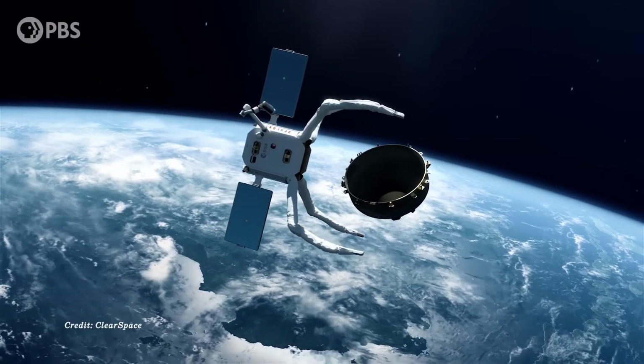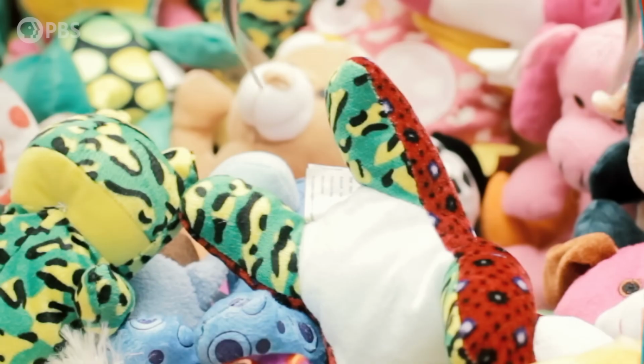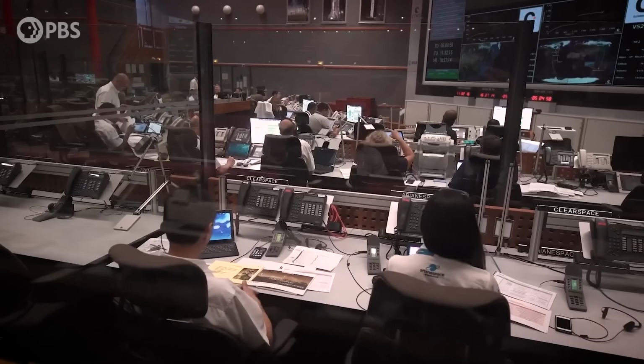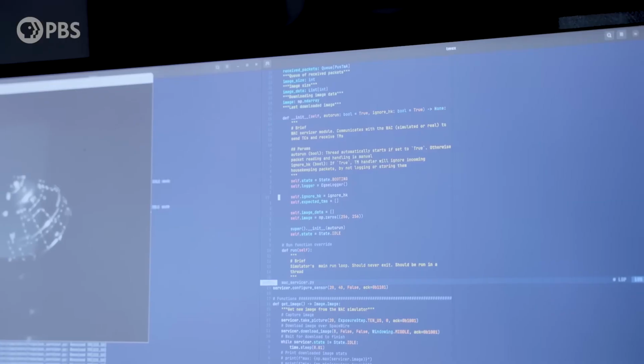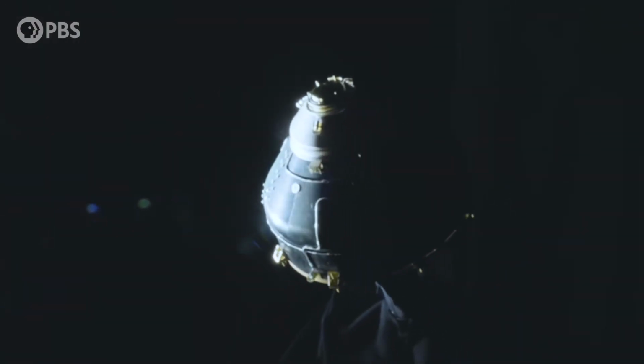But ClearSpace's claw robot could be a very handy answer to this problem. ClearSpace One is a space robot designed to grab a nose cone that's left over from the satellite deployment process. If you thought that claw game at the arcade was hard, space makes it so much harder. But ClearSpace is training their robot to be even better than human hands. Or arcade claw game hands. Rather than relying on a ground-based human pilot, ClearSpace is using machine learning to train the cleanup claw to see, find, and grab its space junk target all on its own, nearly free of human intervention.